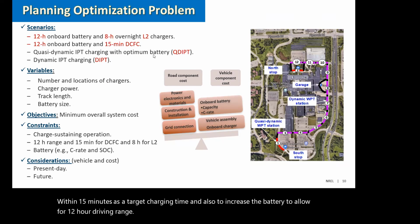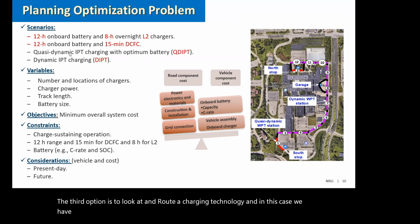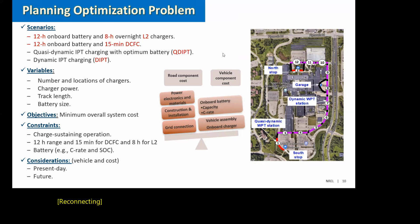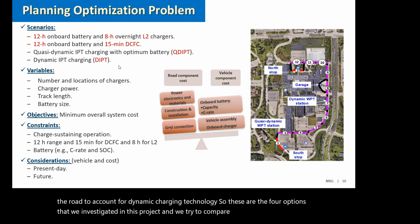The third option is to look at en route charging technology. And in this case, we have two options, either quasi-dynamic or dynamic. For quasi-dynamic, we target the stops, the south stop and north stop, and try to evaluate one or two chargers at one or two of these stops, and see if this will be enough to allow charge sustaining for the vehicle. And of course, the last option will be to electrify part of the road to account for dynamic charging technology. So these are the four options that we investigated in this project, and we try to compare between all of them.